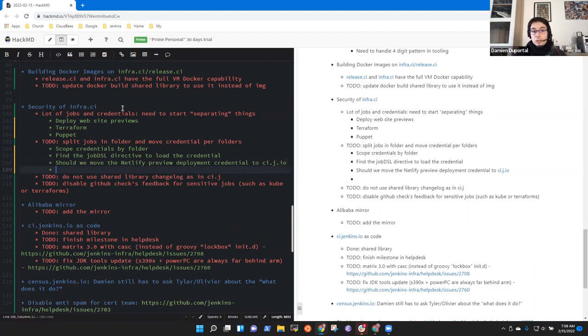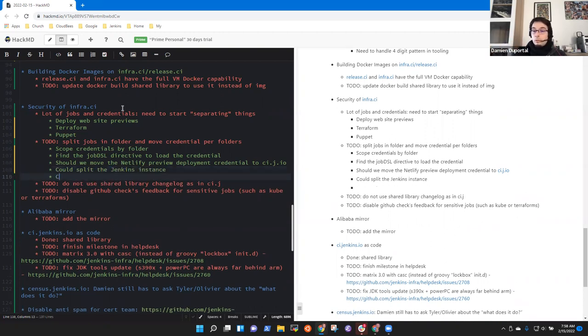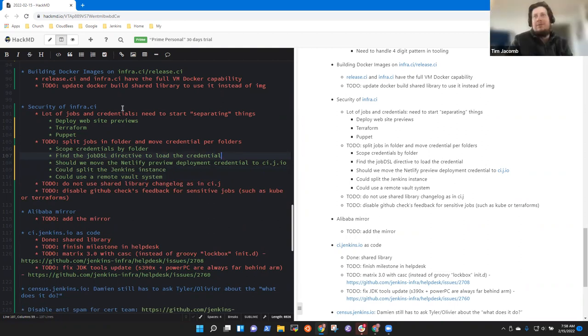So we could split the Jenkins instances. There are long-term things, like moving all the credentials out of Jenkins and connecting Jenkins to a remote vault system. But right now, we could easily update the job DSL port and use the Jenkins already available feature. It's configuration changes. Worst case, we break infrastructure and we roll back. So moving to remote credential storage doesn't really change anything. You can still get the credentials just the same through Jenkins APIs.